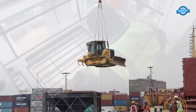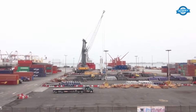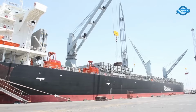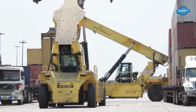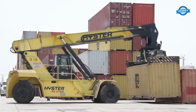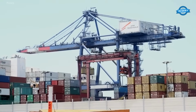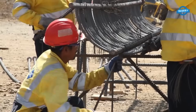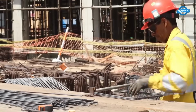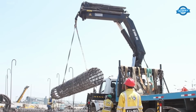4 Super Post Panamax STS cranes and 12 RTG yard cranes were installed, raising capacity from 900,000 to 1.2 million TEUs. Innovative cofferdams allowed underwater construction on steel piles. A new OCR-based truck access system and underground conveyor tunnels enhanced efficiency. Over 7.2 million man-hours were completed with top-tier safety standards, transforming Callao into a world-class port.